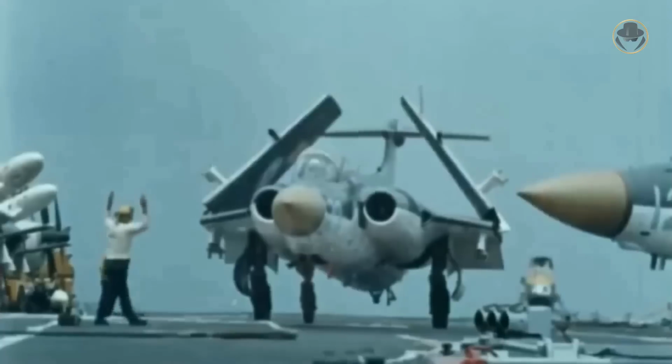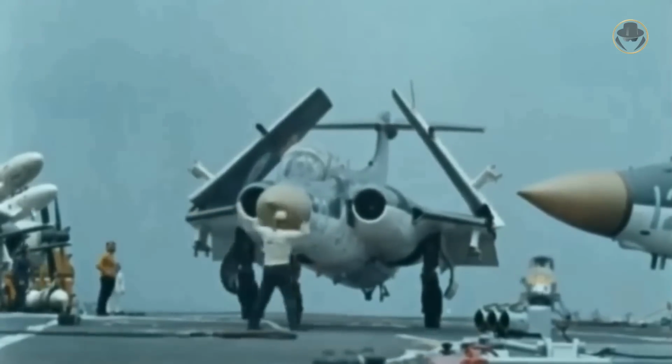The Buccaneer was one of the last examples of purely British designed and produced jet combat aircraft. It had a distinctive appearance, unique features, and a brilliant career. The Buccaneer will always have a special place in the heart of aviation enthusiasts as a true legend.